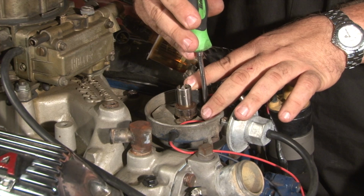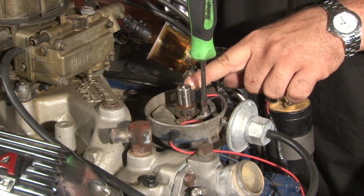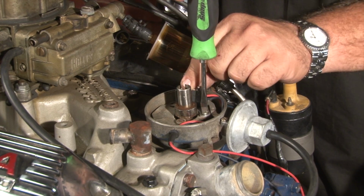Screw in place. You don't want to tighten it all the way because you still need to adjust the gap. Just tighten enough that it's not going to move out of space.